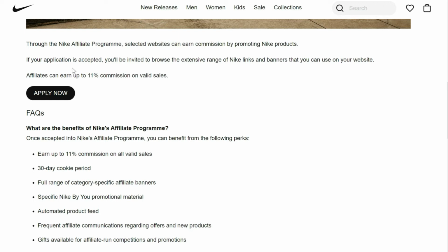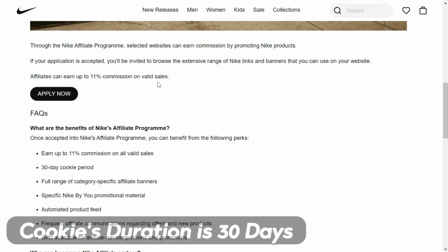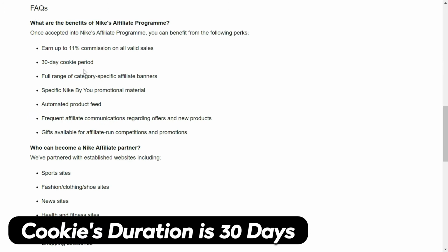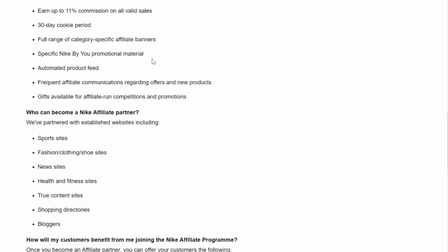Their commission structure is that they are going to pay you 11% for each valid sale. The cookie duration is 30 days. Once you join their affiliate program, they will also provide you category-specific affiliate banners. So the promotional material is not generic, but specific to whatever product you want to promote.